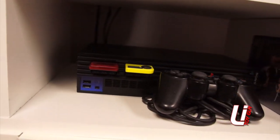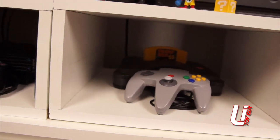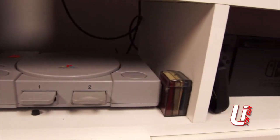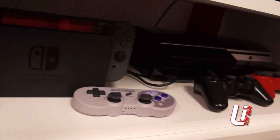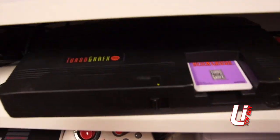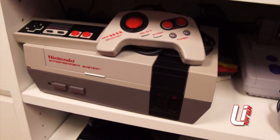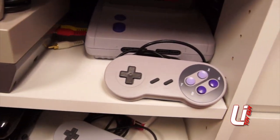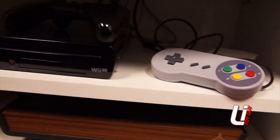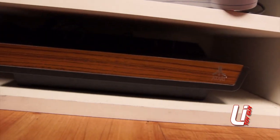Next is the PS2, the N64, the Sega Saturn, original PS1, there's the Switch, and my PS3. Below that you have my TurboGrafx with the AV mods, the original NES, the SNES Mini, the Wii U, my Raspberry Pi, and below that you have my Atari 2600.